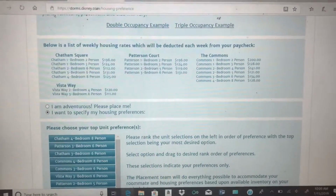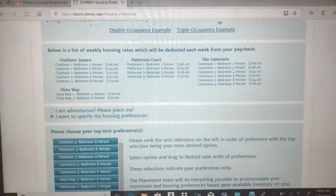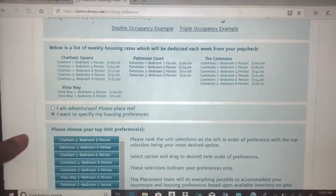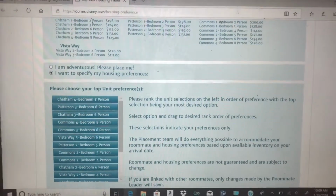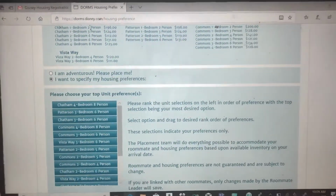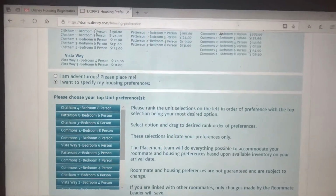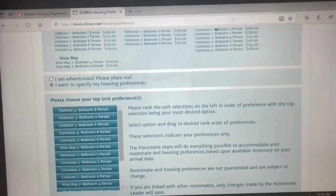Now for me, while I am pretty open with roommates because I have lived in this past year in an apartment with 3 girls I did not know before, and it worked out pretty fine. So I was fine with living with people I did not know, but I do know where I want to live. So that was my biggest worry. I didn't know if when you clicked, oh, I want to be adventurous, that you didn't get to pick where you want to live, but you actually do. So you just rank them how you want.